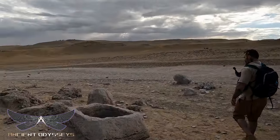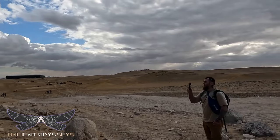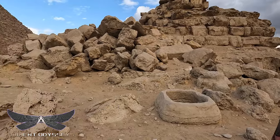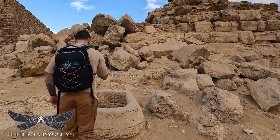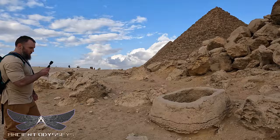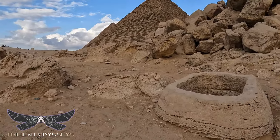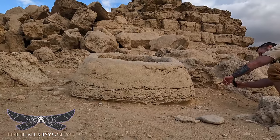Side of G3C, which is the third satellite pyramid adjacent to the Pyramid of Menkaure. Look at this. I would love to dig down in there and see where that goes, because if you look, this actually looks to be a piece of the bedrock. See here? This is bedrock.